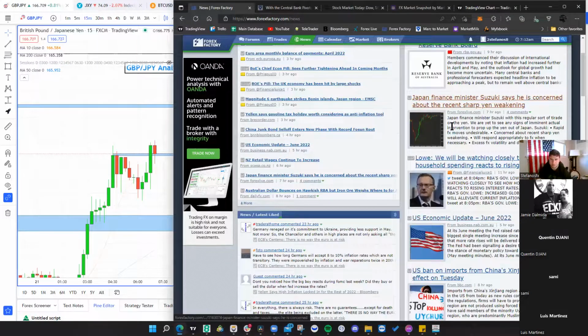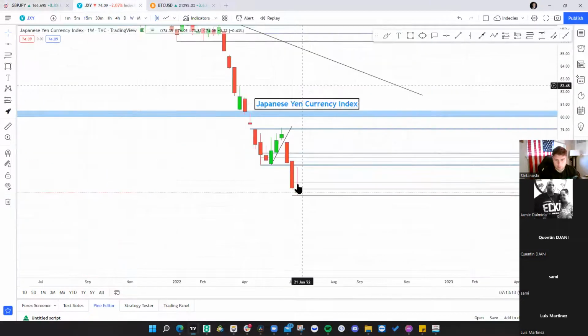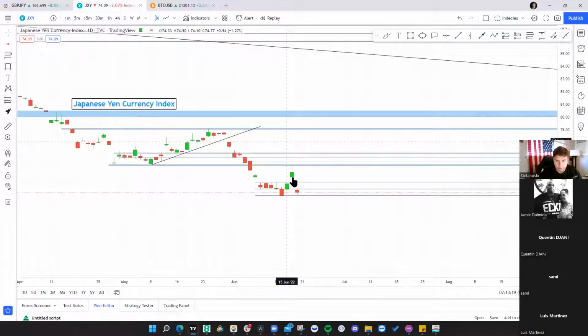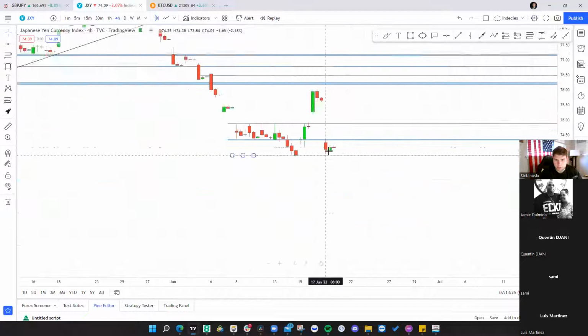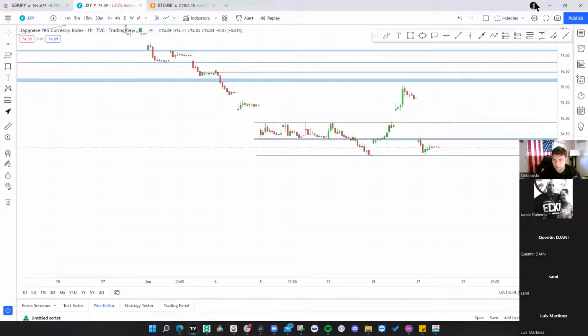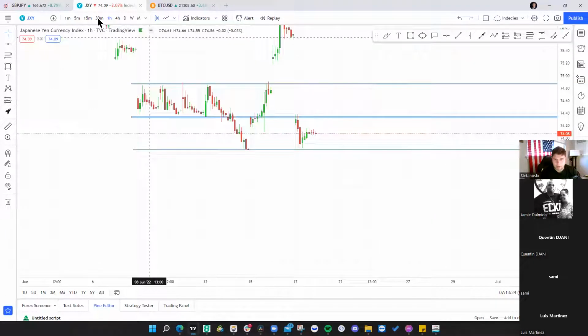Japanese Finance Minister Suzuki says he is concerned about the recent sharp yen weakening. Let's take a look at the yen right now. Yeah, weekly still flipping bearish over here, passing the low of the previous daily again, like gapped up there. We're still holding this support in here with this bullish four hour candle. But again, holding a resistance could very well continue down today.